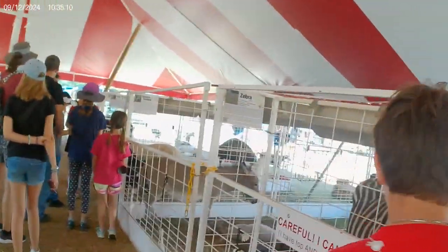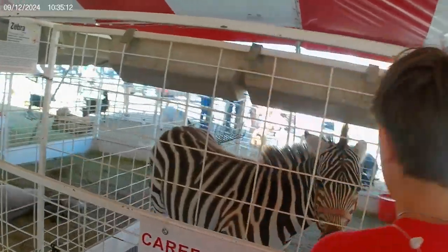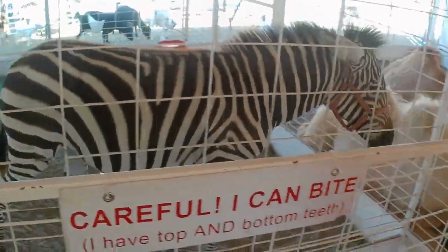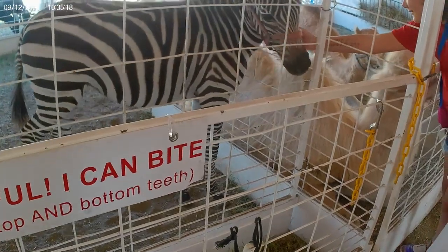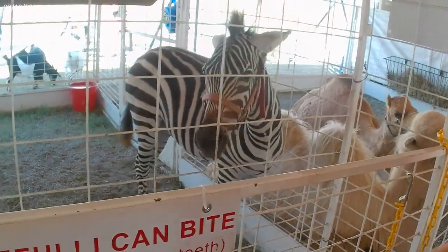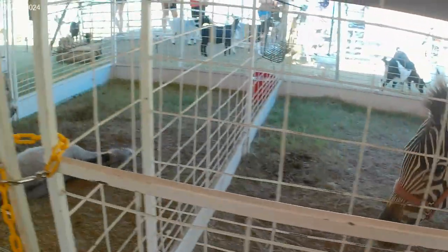Oh, here we go. Here's a zebra. Okay, you trying to bite me? Yeah, they will bite. It says they have top and bottom teeth, so you gotta be careful.